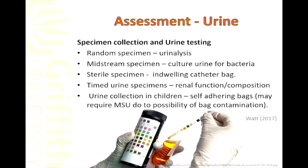For a child, I wouldn't say it's an MSU, it's more just a random catch. Sometimes you put a bag on the child, a bit like a stoma bag, which we'll have a look at, but it's just a self-adhesive bag that you put on. The problem is that if it's there for any longer than really an hour, it's in a nice, moist, warm environment, so you're probably going to grow things on the bag. So when you get it, and the parents have been waiting for hours for this dribble of urine, and then you say, oh yeah, that looks like it's got something in, we're now going to need an MSU.